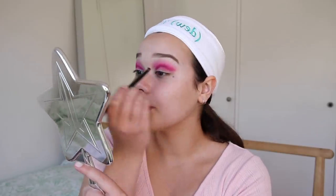I think this is the first time I've used colored eyeshadows in ages, in like a hot ass minute. This one looks so good. This one is not working. Okay, I feel like that looks pretty spot on. So I guess now I'm just gonna try cut out my crease.